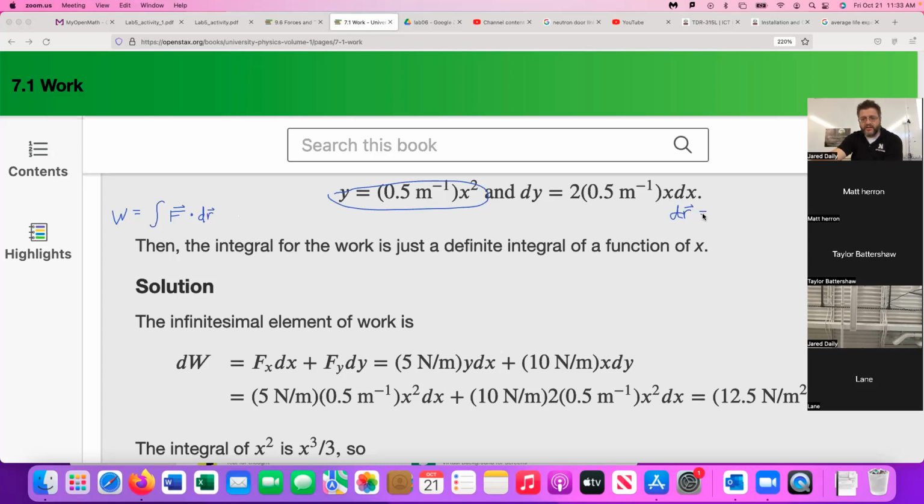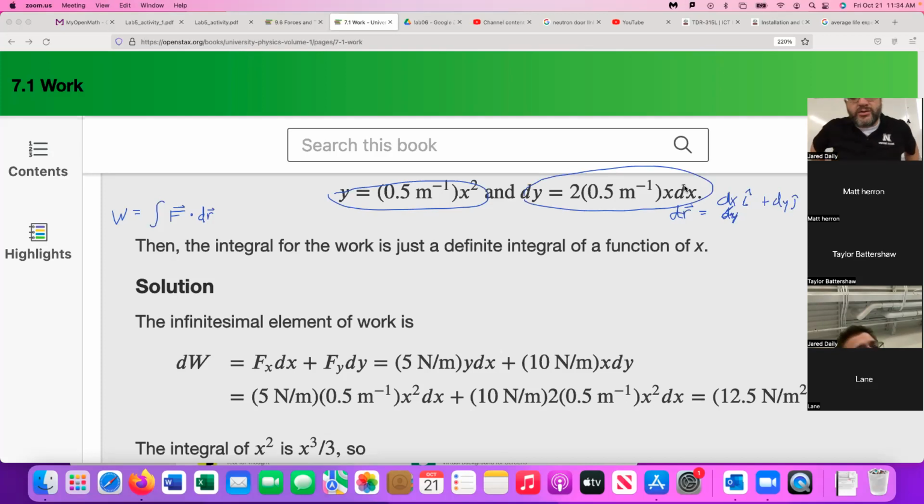And so essentially what our dr is, it's going to be dx x hat, or i hat, plus dy j hat. There we go. That's what it's going to be, because we're in 2 dimensions. And we figured out what dy is. It's related to dx, which is good because we don't want to have to do 2 things differently. But dx is just dx, and dy is 2 times 0.5, which is just 1 x dx, right?